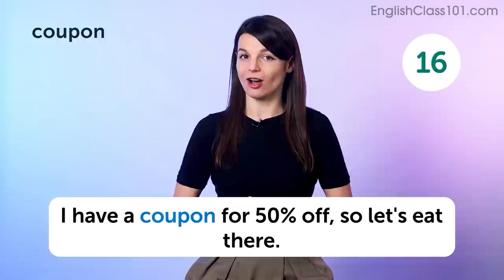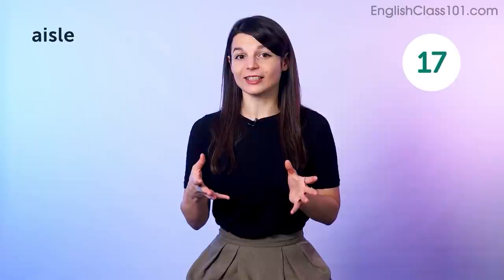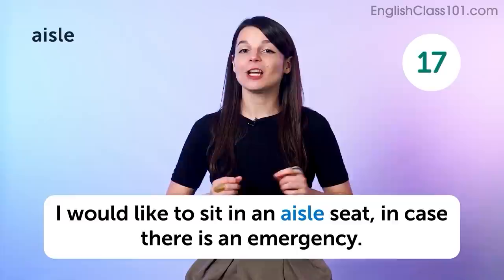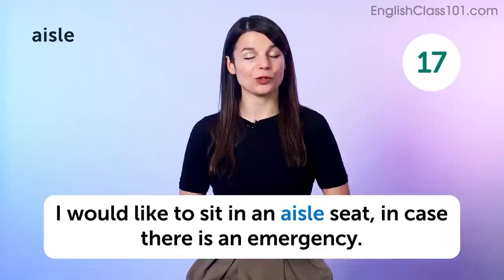Aisle. An aisle is the open space between two rows of things. For example, like rows of seats on an airplane or between shelves in a supermarket. The open space is the aisle. I would like to sit in an aisle seat in case there is an emergency.